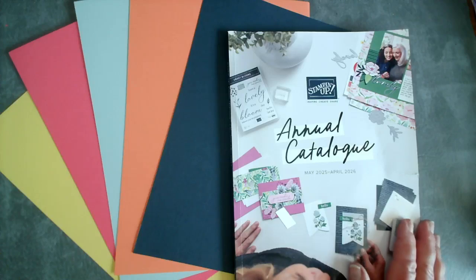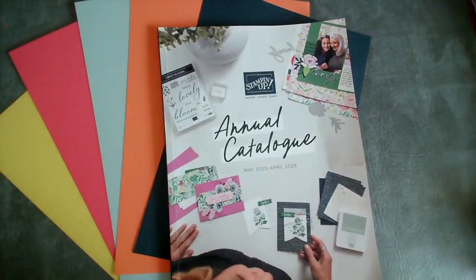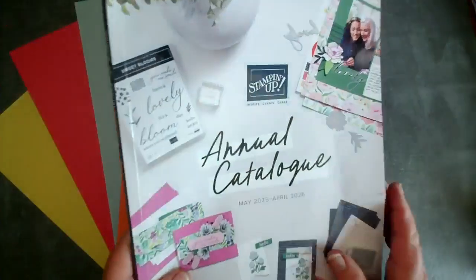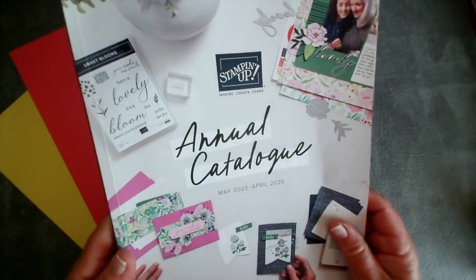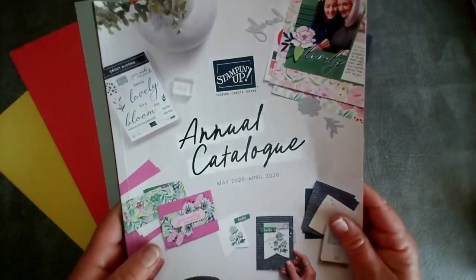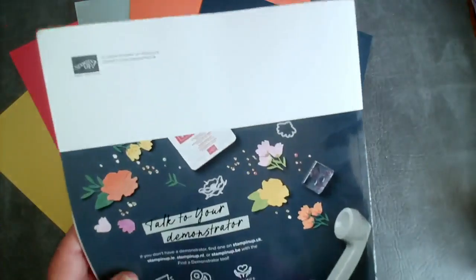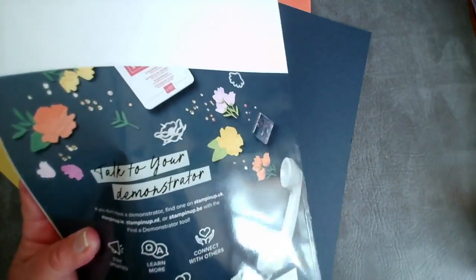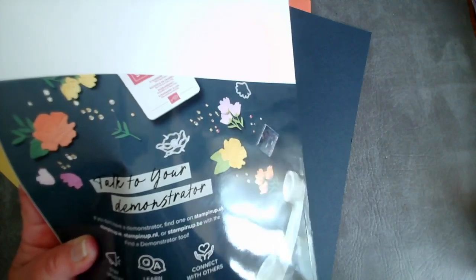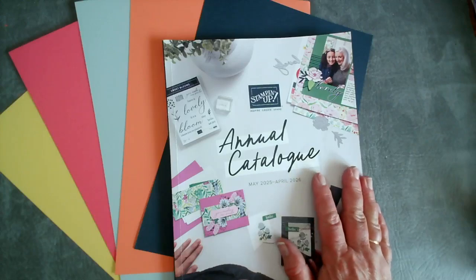So yesterday saw the launch of our brand new annual catalogue from Stampin' Up. This lasts a whole year, so it started yesterday, and the products in here will be available right the way through to the end of April next year. Just going to see if it gives us a date. 4th of May 2026. So the products in here will run all the way through to that.